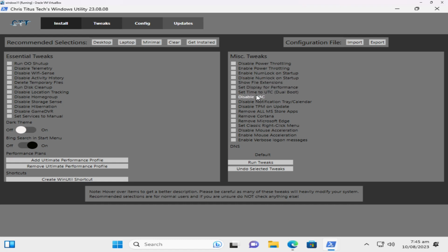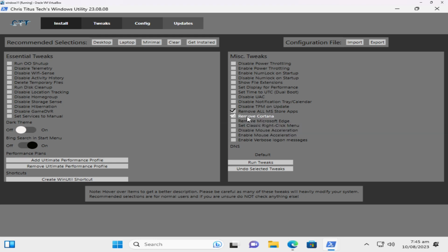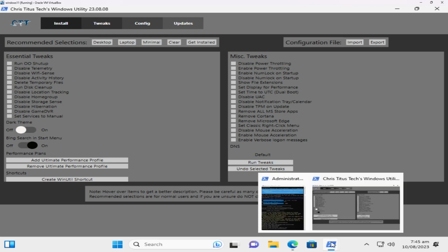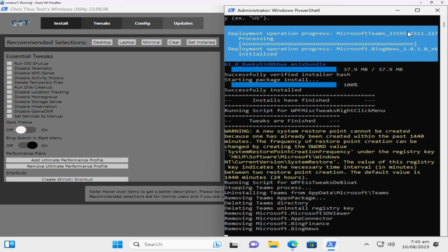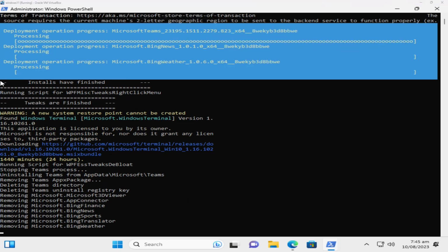Now, the other thing I wanted here is right here. We can make this system even cleaner. We can remove all MS store apps, get rid of Cortana. I don't normally bother getting rid of Edge, but let's give it a go. Forgot about that, you don't want mouse acceleration either. And let's see how that works out for us. Okay, that will take about a minute, so just pause here for a second.